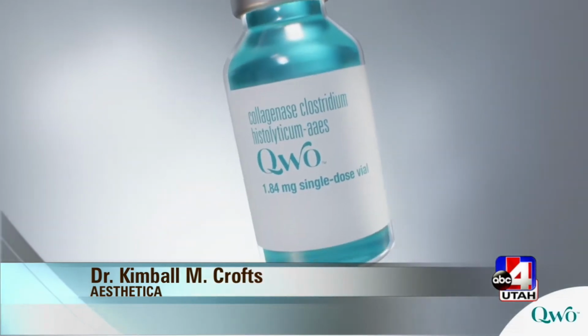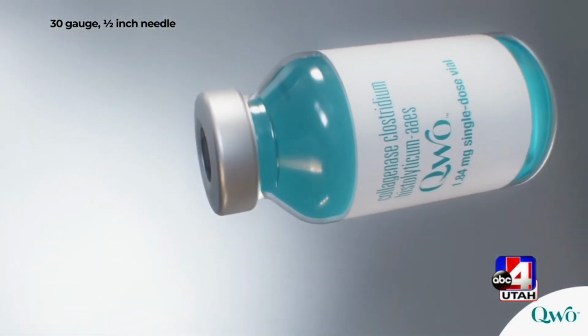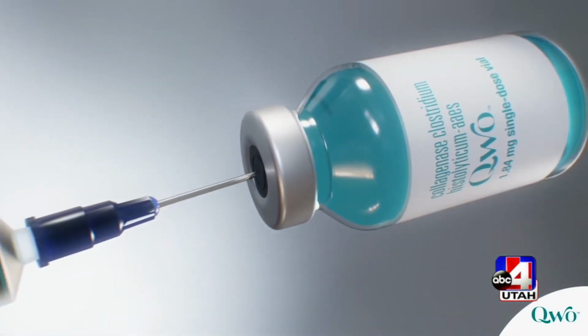I have never heard of that. I'm sure most of our viewers haven't. Brand new. Tell us what it is, for starters. QWO is a great new product that's come out on the market. It's the first FDA-approved injectable for the treatment of cellulite. As many people know, there are a lot of different treatments for cellulite out there. None of them really work great, but this one's really changing things. So I think it's going to be a game changer.